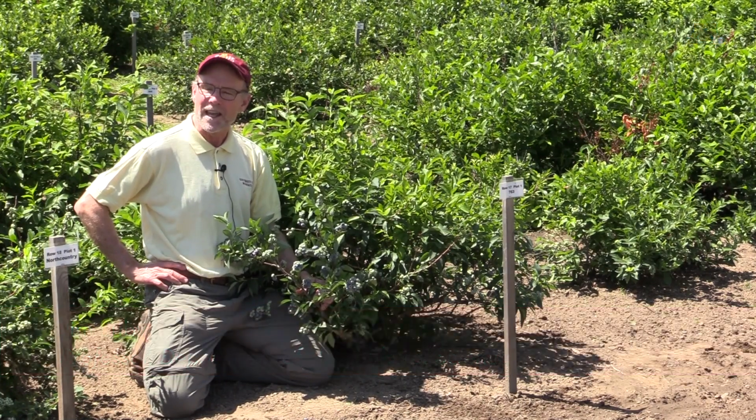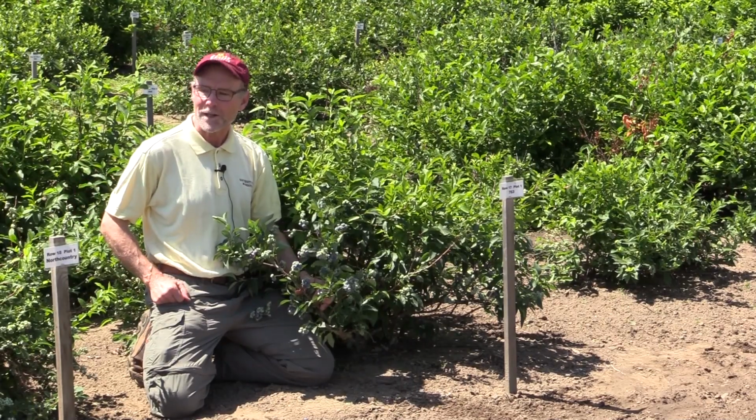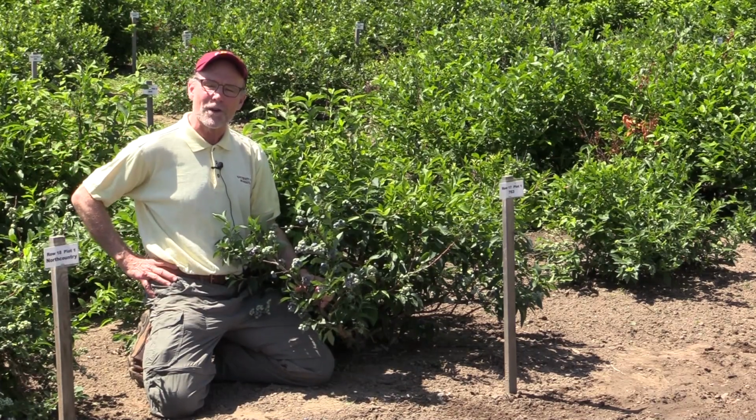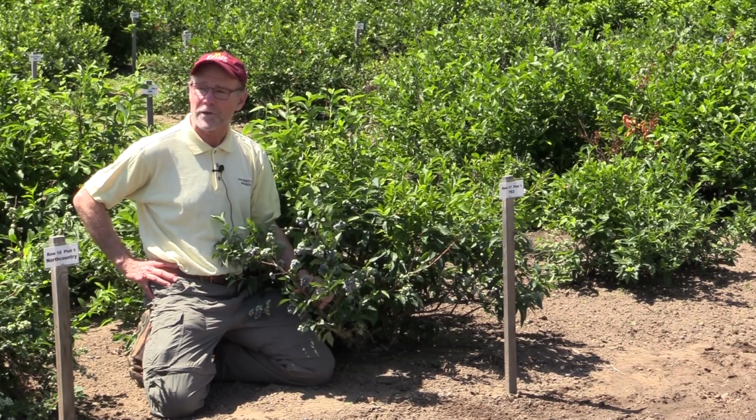Hi, I'm Jim Luby. I'm in the Department of Horticultural Science at the University of Minnesota, and I'm here in our berry trials at the North Central Research and Outreach Center. As you can probably see around me, these are blueberries, and our trials here have been going for almost 50 years, and it's been a very important site in our blueberry breeding program.